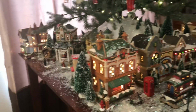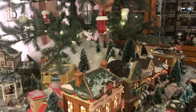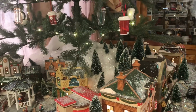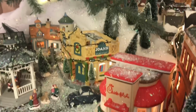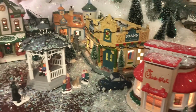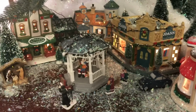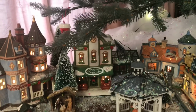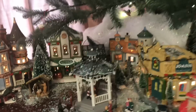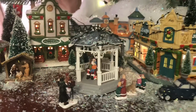So you can get those usually at Joann's or Michaels, or whatever Christmas stores you guys have around. But those save up on power and the amount of cords that you need. Here is the other area. It's like little nooks and little cul-de-sacs of shops and stuff like that that I wanted to look like throughout the store. And there is Santa Claus taking pictures in the little gazebo.